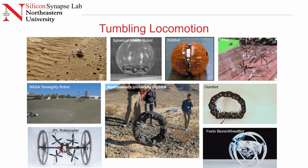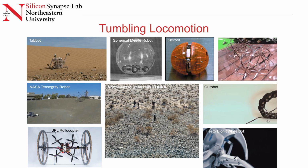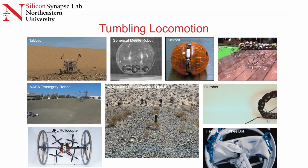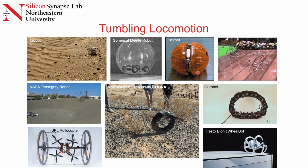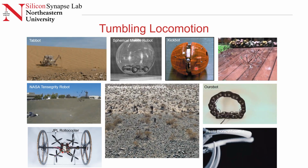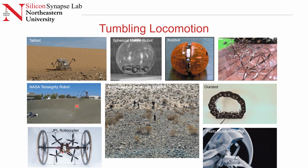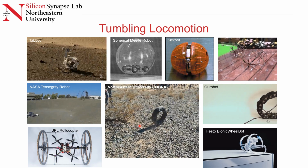So this work deals with closed loop control for tumbling locomotion. As you can see in the slide, there's different kinds of robots, each of which use a different modality for generating this rolling motion. Some, such as the spherical mobile robot and Kickbot, use wheel-like structures. In the case of Kickbot, these hemispherical sides are wheels that it can use to navigate, whereas others, such as Autobot and NASA's Tensegrity robot, use posture manipulation for generating this rolling locomotion.